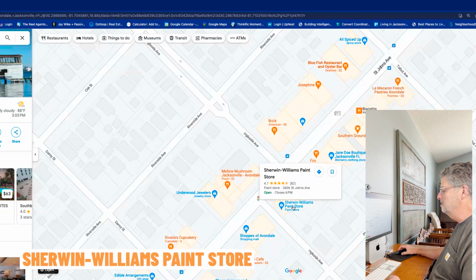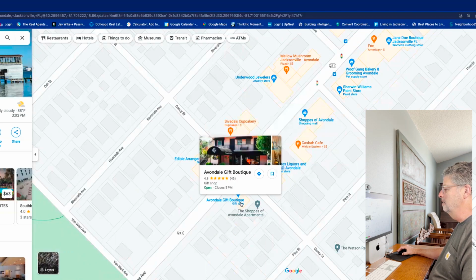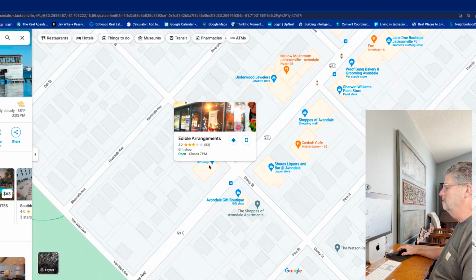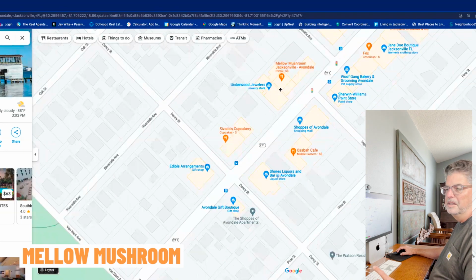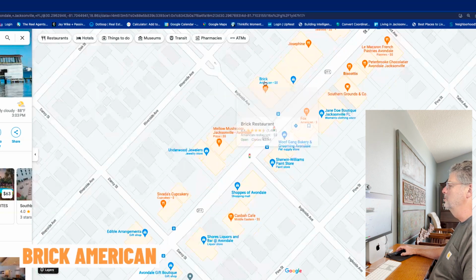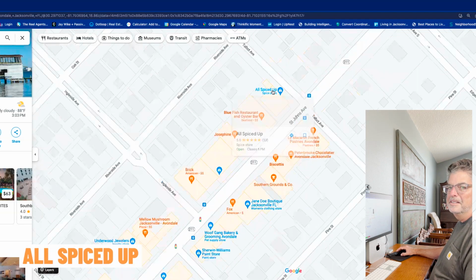You have a Sherwin-Williams Paint store, Casbah Cafe, Middle Eastern. Of course, you have a liquor store there, Avondale gift shop, Edible Arrangements. You can figure out what that is. They make arrangements of fruit and flowers. Cupcakery here, Sedivas, Mellow Mushroom, really cool pizza place, really cool stylings inside. The Brick, which is a really cool restaurant. Josephine, another restaurant. Bluefish Restaurant, another restaurant. And All Spiced Up, another restaurant.